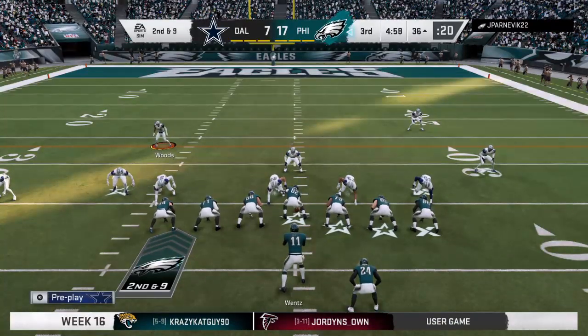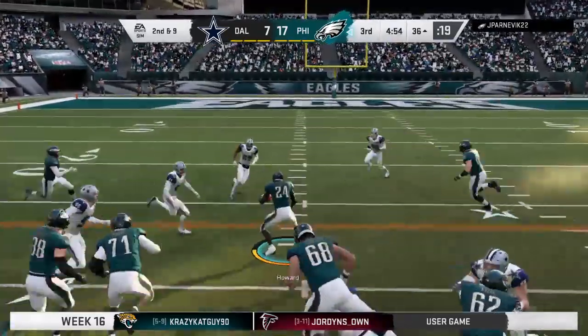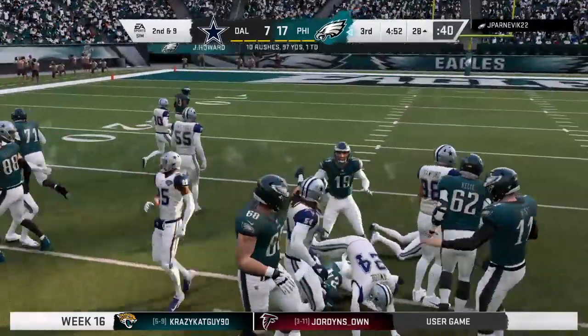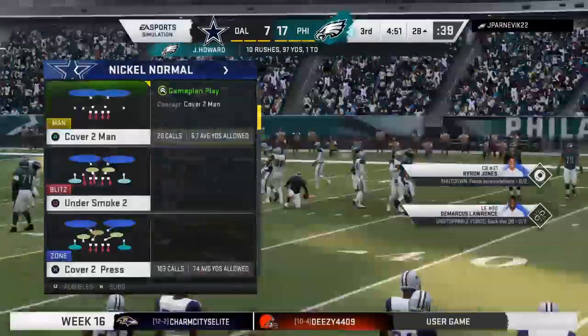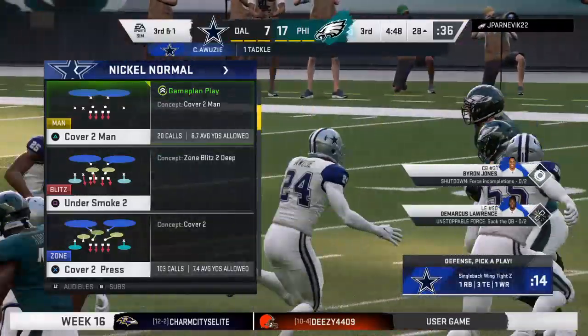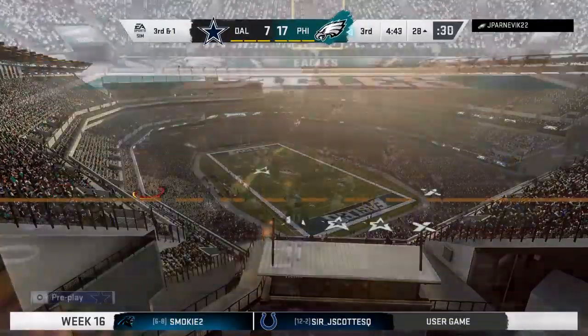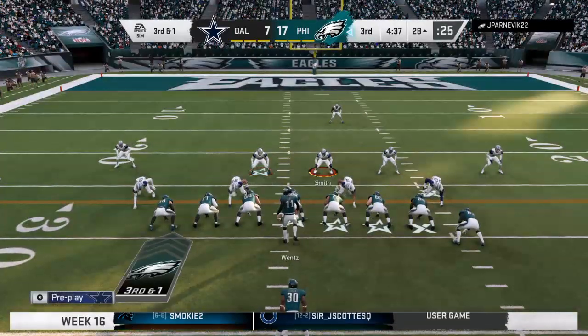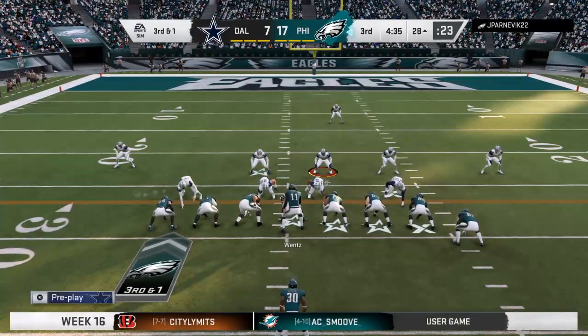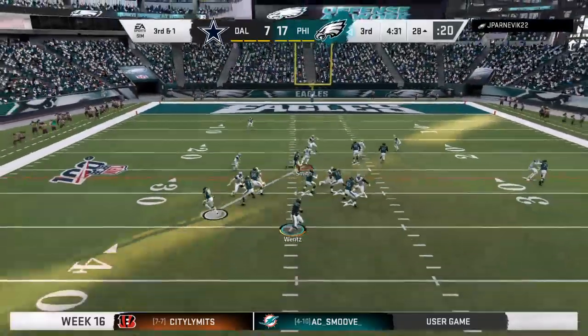Here he comes again. Running from the gun with Howard. And they'll get 8 out of this before being stopped at the 28. And that looked like some pretty easy yardage there right up the gut. And he's a guy that has some height to him, so when you don't have to drop a shoulder or get through contact, it makes it a lot easier to stay upright, see the field, and make a run as we just saw there.